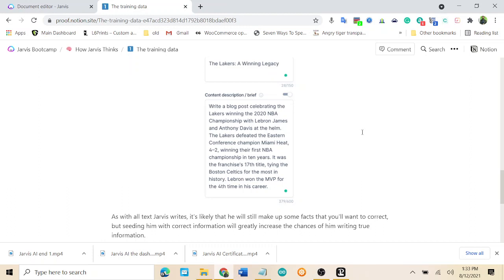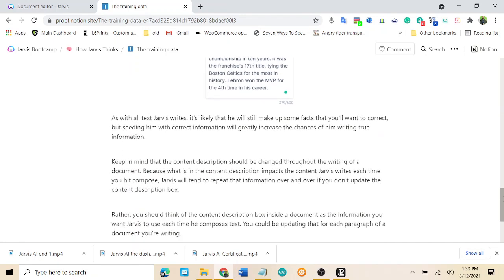Now, it may know about the NBA, it may know about the NBA championship, it may know about LeBron James, it may know about Anthony Davis. Of course, it knows about all these things, but it didn't know what happened here, but now it does, and it's just a fact in the AI's mind that this is truth. And so it's going to write about it, and those are going to be the facts.